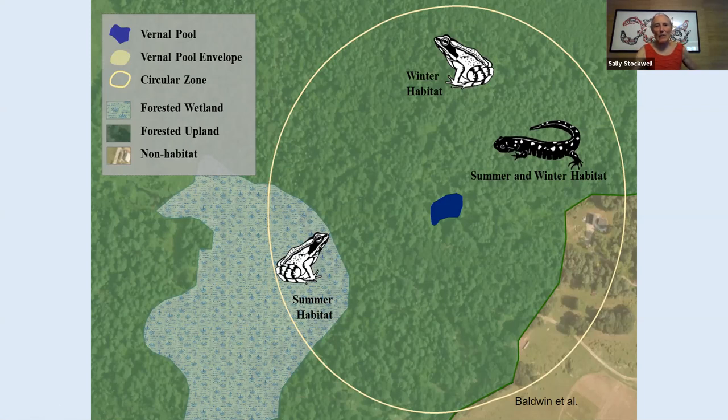And then come fall, they will actually move out of the wetland, could be a forested wetland or some other kind of wetland. They move from that wetland up into upland forest habitat where they overwinter. And I'll show you some amazing photos of what they look like when they're overwintering in a bit.